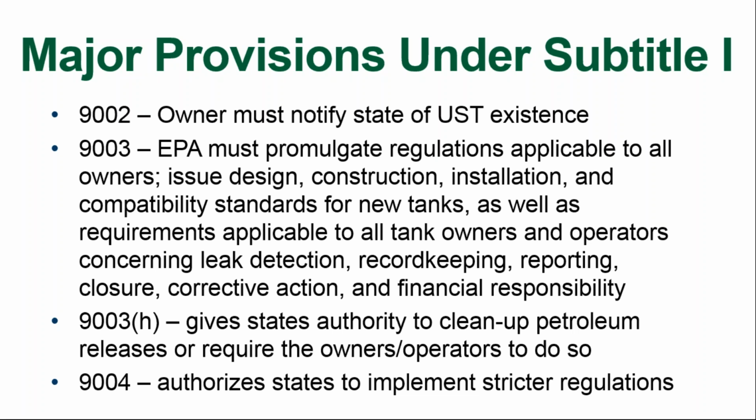A couple of weeks later, another phone call came in, and 2 more were found. So there are situations where USTs are not known to be in the ground. Maybe it was sold, maybe there were no plans for it, but if you do find them, you have to notify the state of the existence.